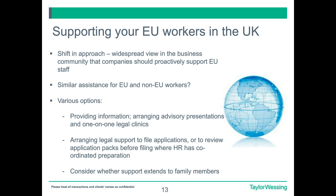So there are various things that you can do as a UK employer to support your European workers. That can range from providing them with information to arranging lawyers like Taylor Wessing to come in and give advisory presentations and then follow up with one-on-one individual surgeries or clinics with employees. We've done that on a number of occasions. You can instruct attorneys or lawyers to actually make applications for individuals on their behalf, or a middle ground where the HR team of the UK business will collate documents, things like the P60s, the information needed for the forms, and then use that as a central depository to work with the lawyers to file applications.